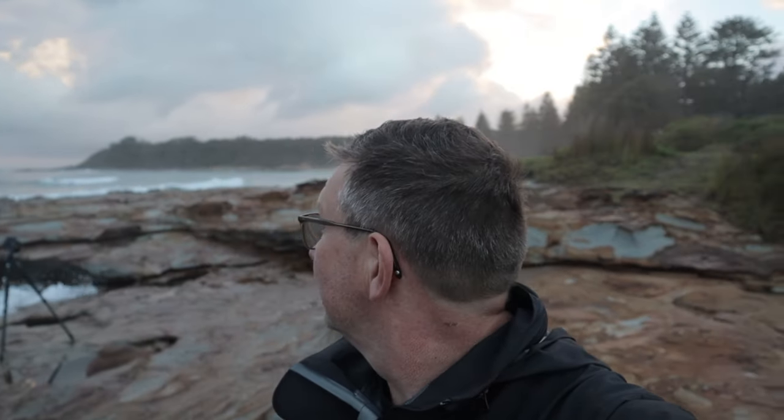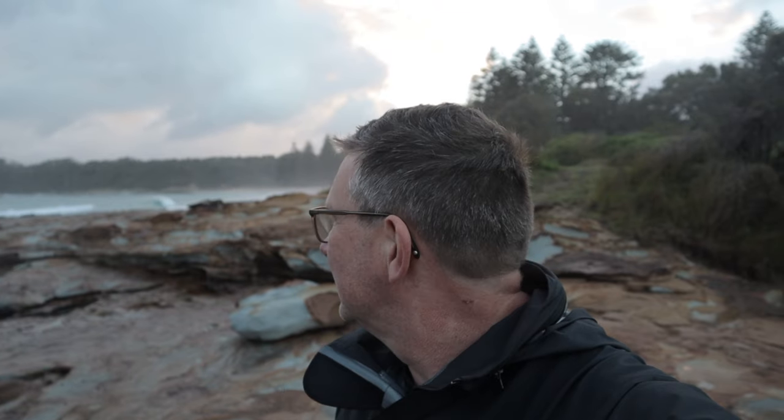Just looks cool. Some orange glow in most directions. Lots of dark, moody clouds. I think I even saw some lightning a second ago. So yeah, it's pretty cool. We'll get back to shooting.